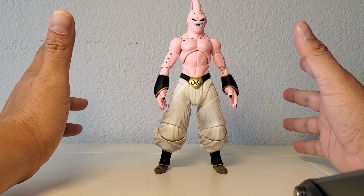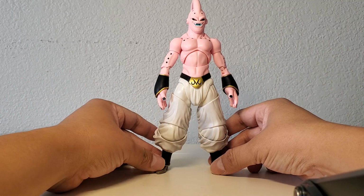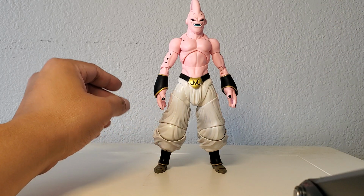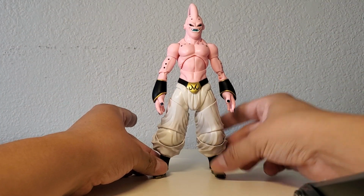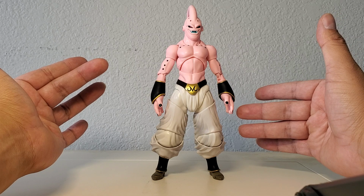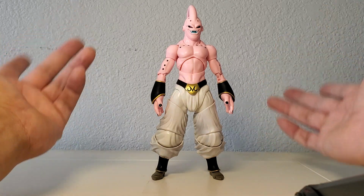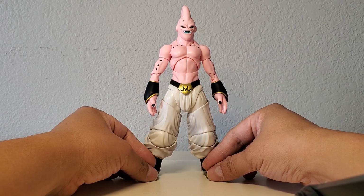And I will say, in my opinion, I do feel like this is probably one of the best S.H.Figuarts up there. I'll probably try to do a top 5 or a top 10 of the S.H.Figuarts I have in my collection. I don't know, it depends on if you guys would like to see that. Let me know in the comments if you want to see something like that. It would have to be with the ones I have in my collection, obviously, because if I don't have them, it doesn't make sense to say anything great about a figure I don't have. So, anyways, let me know if that would be cool in the future.